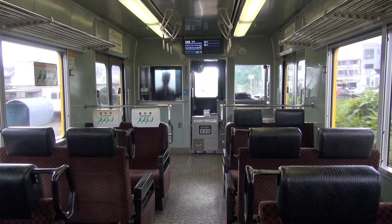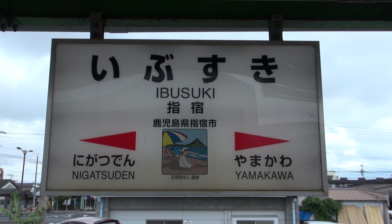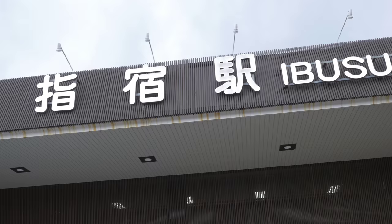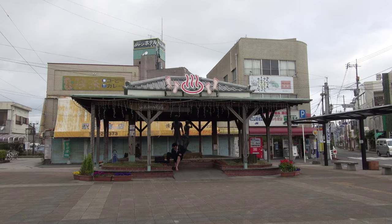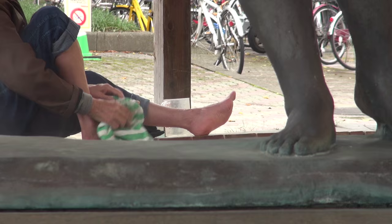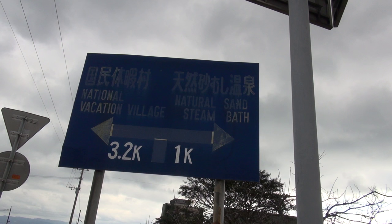I took a local train from Kagoshima Chuo Station to Ibusuki. It took about an hour. Right away, you could tell the sand baths are famous here. Ibusuki is an onsen town. A free onsen foot bath by the station entrance. You can either rent a bicycle or walk the 1.5 kilometers to the sand bath.